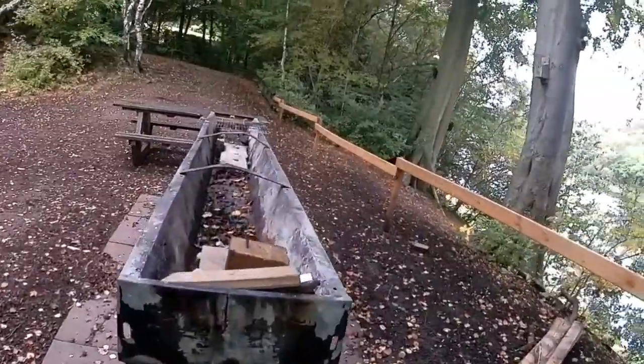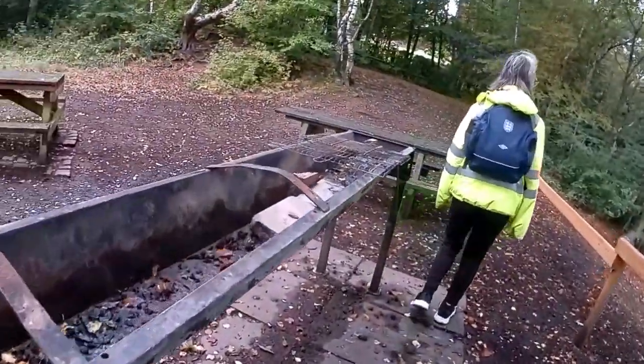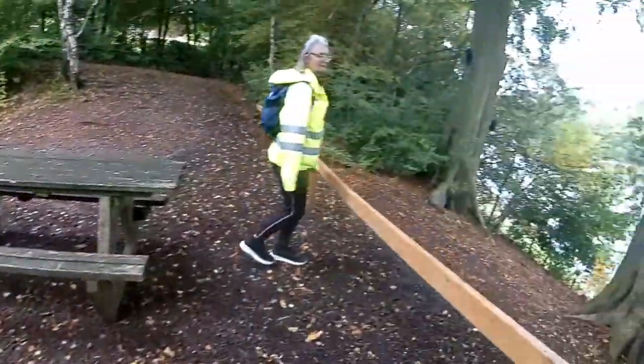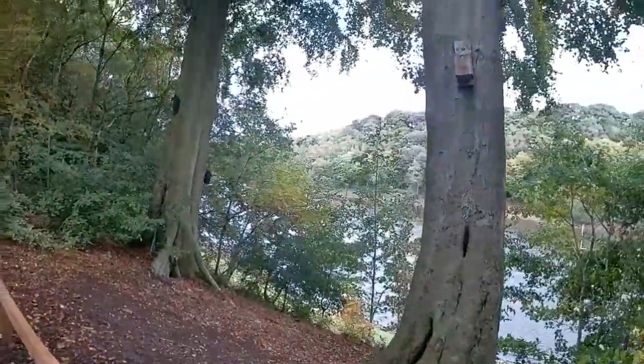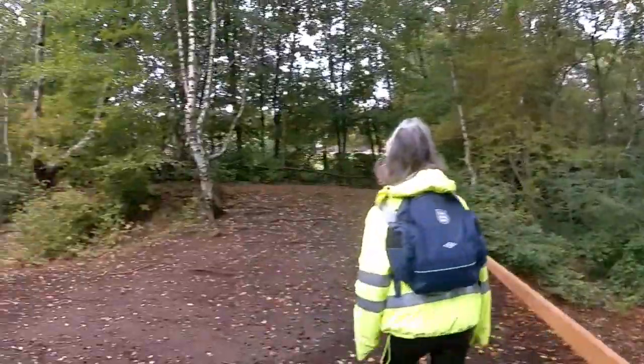And then a dilapidated barbecue thing, you know. It's a bit, it certainly is weird.